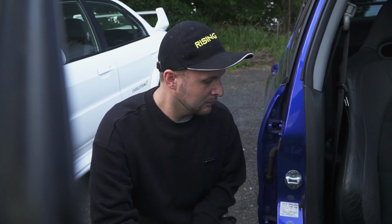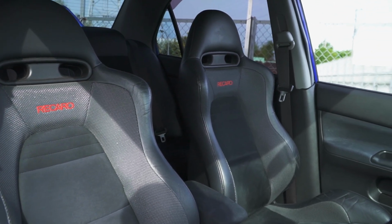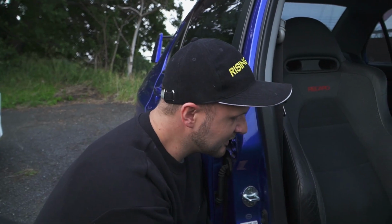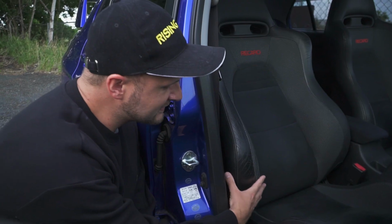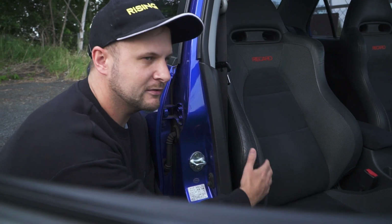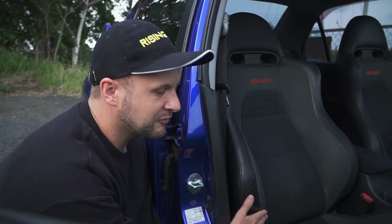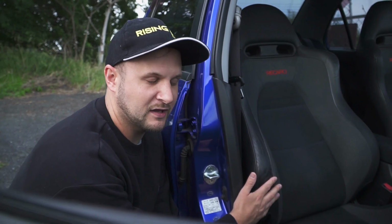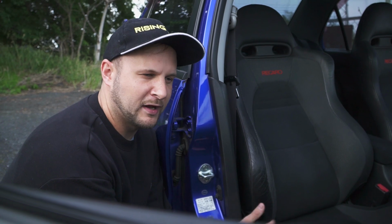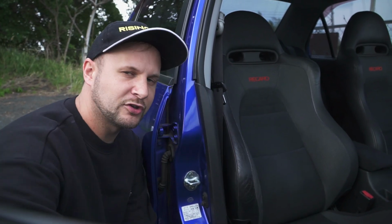It's a 4.5, and yeah, I've got no words. It's a damn nice car. Seats, great condition. Here is a very important place to check. This material is not actually available anymore. You can't actually get it. So if you do have rips in the seats here, you're looking at about 250,000 yen, 1,500 pounds, 1,700 euros for a new seat. However, good condition.